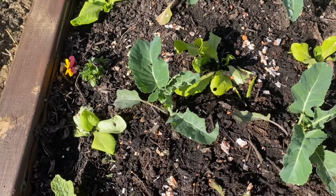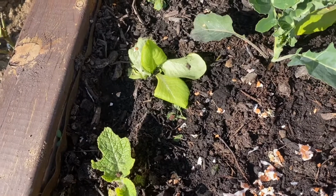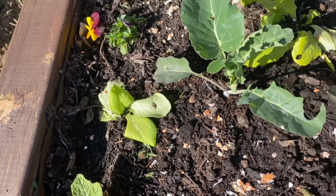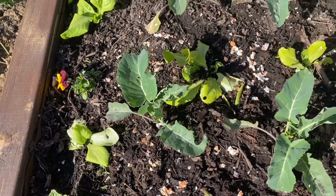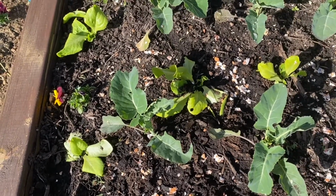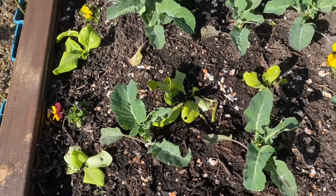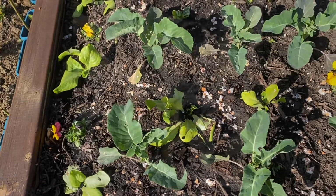So every time we eat eggs, I collect the shells and crush them and put them in the garden. It's also a good fertilizer. I don't know, but it makes the soil good. Okay, so I'll show you also what I did with the rest of the eggshells.